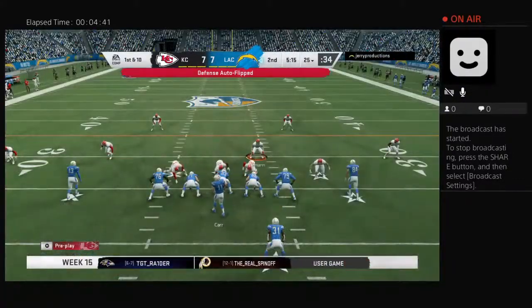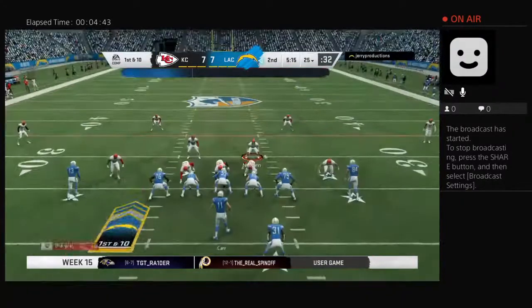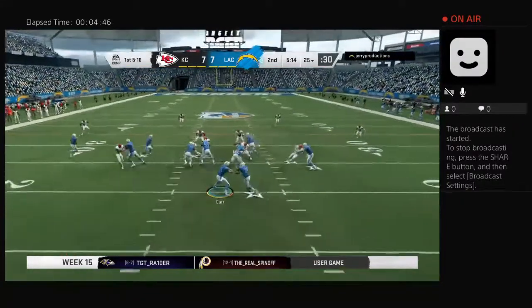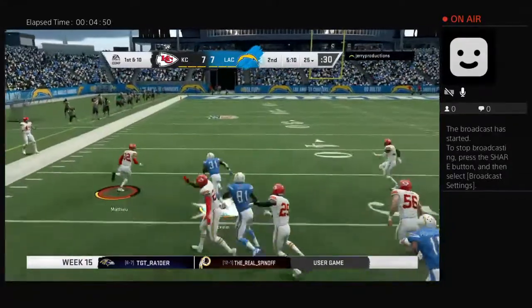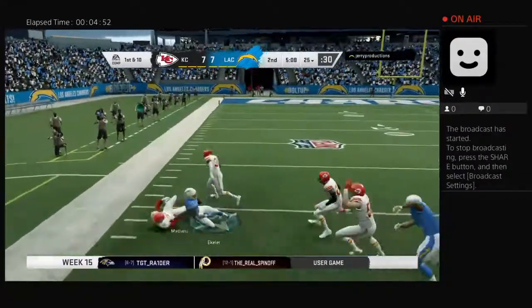The Charger drive about to get going. And they're coming off a 3-and-out, my friend. I think they've got to look at that play sheet and go to a spot that they haven't gone before. Time to shake things up a little bit to try and get this offense moving.